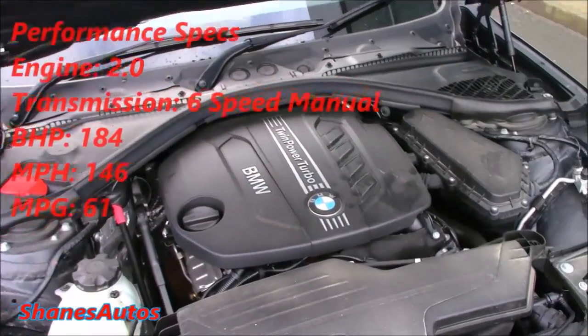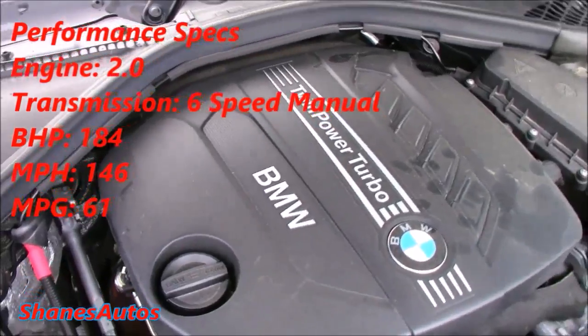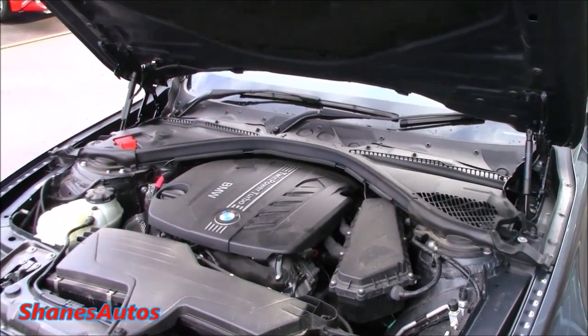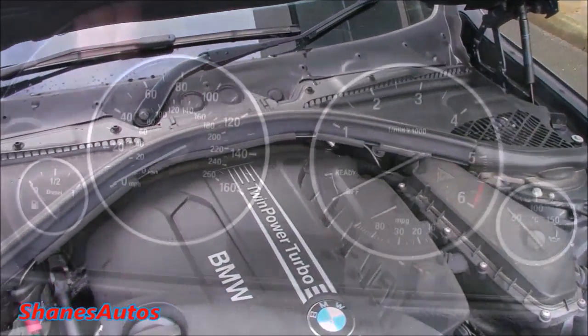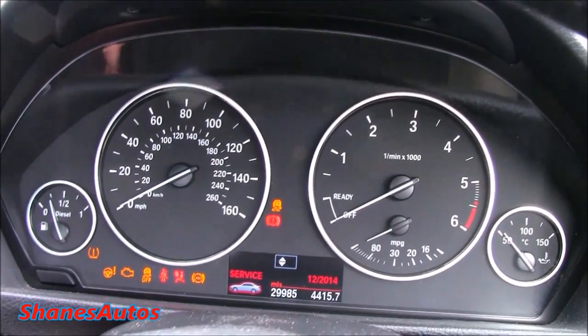The engine is a 2-litre twin power turbocharged 4-cylinder diesel. It produces 184 brake horsepower with a top speed of 146 miles per hour. This car also puts out 280 foot-pounds of torque and factory claimed it can get 61 miles to the gallon. So let's power on the car and see how it sounds.